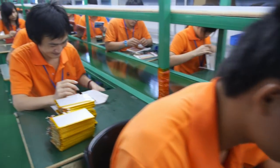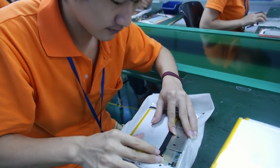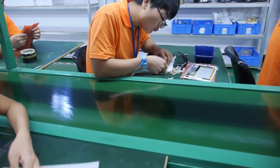The screws, these are just different types. And this is for the batteries, to fasten the battery. It's a Wi-Fi antenna.